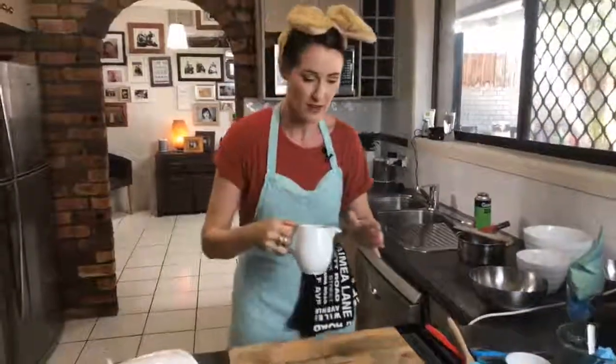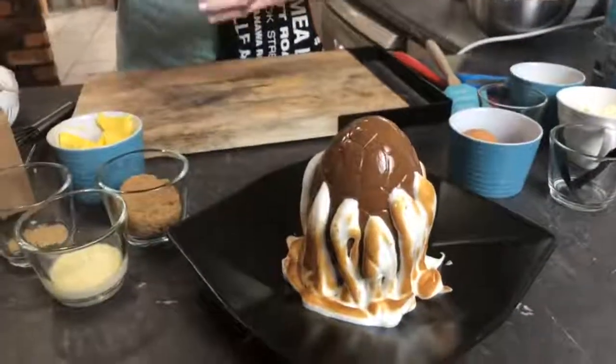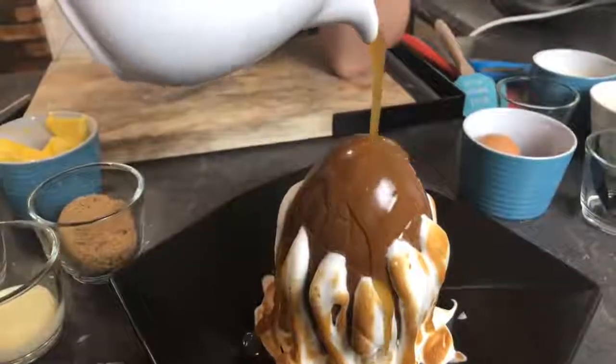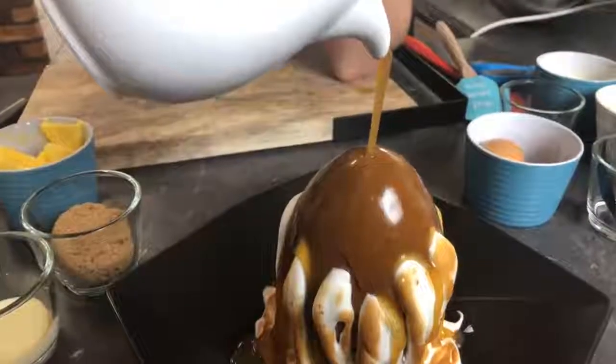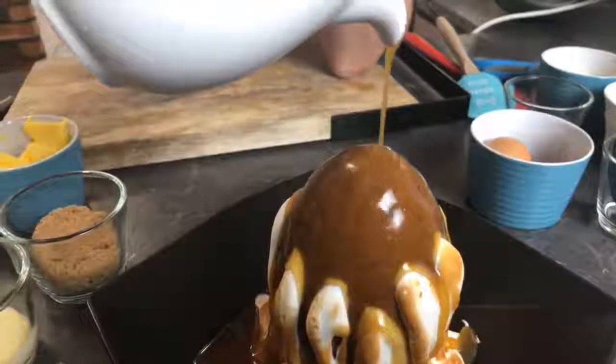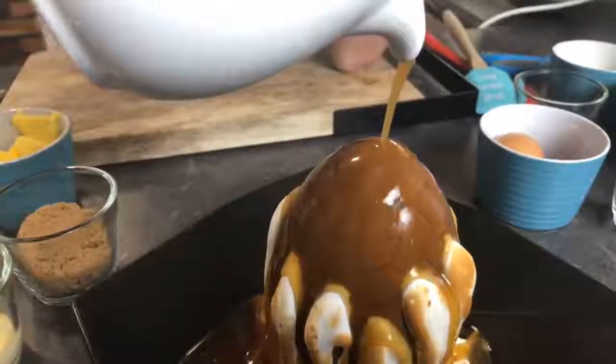So I've got really hot ginger caramel sauce. Now I am so hoping this is going to work. Hot ginger caramel sauce, and then we're pouring it on the top. And come on. Come on. Come on. Might need to make it hotter. Get in there. I can crack it just on the top.